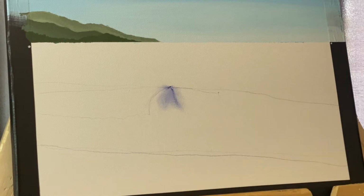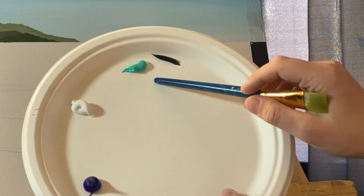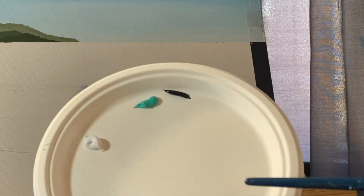So right now I'm going to get started with the back. We're going to do it one step at a time. The colors I'm using for the back are my Ultramarine Blue, my Titanium White, my Ultra Aqua Green, and I put just a dab of Mars Black on there just in case I want to darken up the ocean color or make it a little bit more bland. So I'm going to get started right now. I'll see you guys in just a sec.